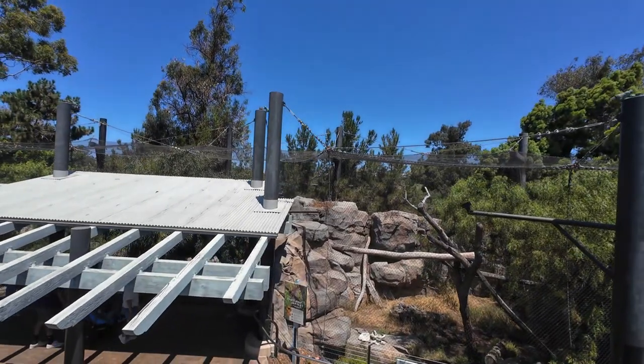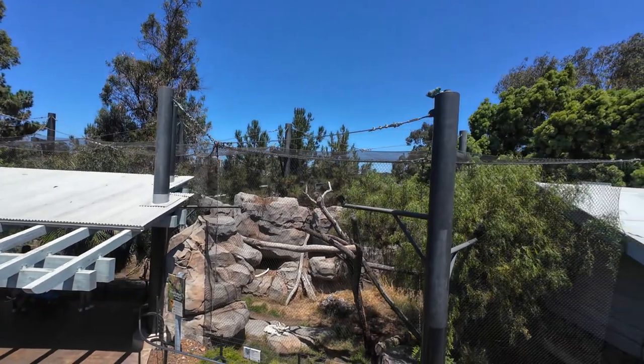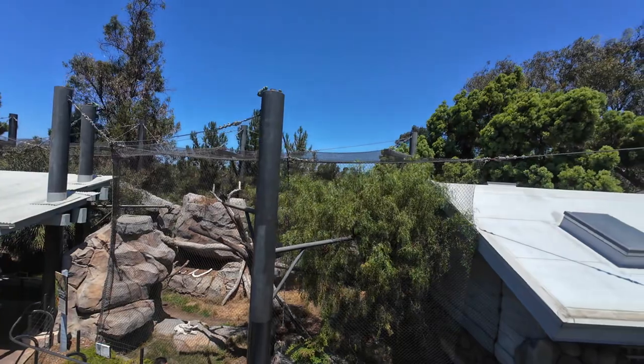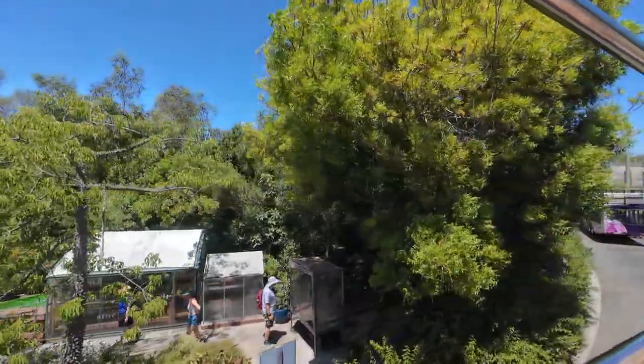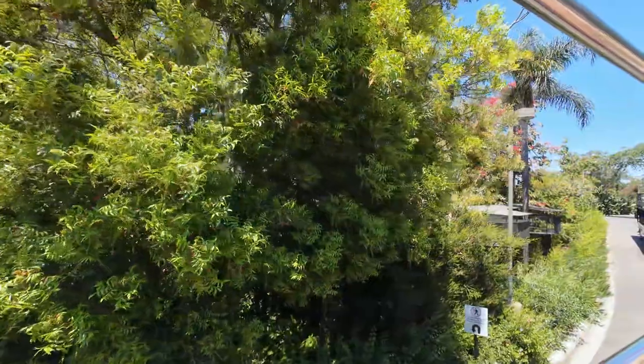That purple bus is currently stopped at Kangaroo Bus Stop 3, and this is going to be a pro tip for you. Bus Stop 3 is the closest to the front. If you're looking to get to Base Camp, Reptiles, or the exit, this is the stop you'll want to get off at. And coming up on our left side here, this animal is called the Rock Hyrax.